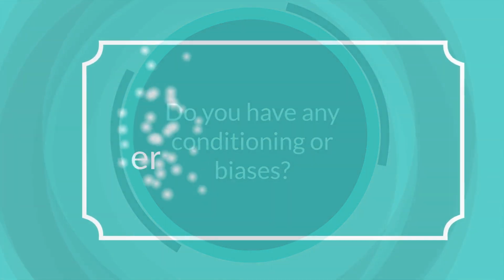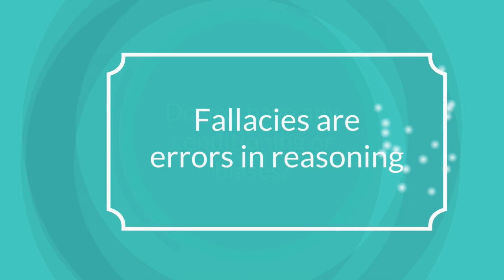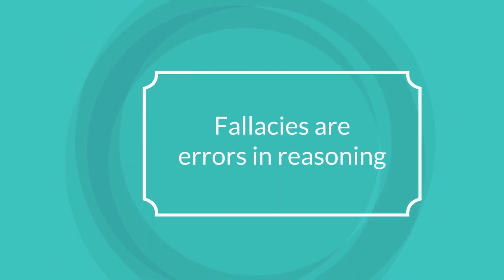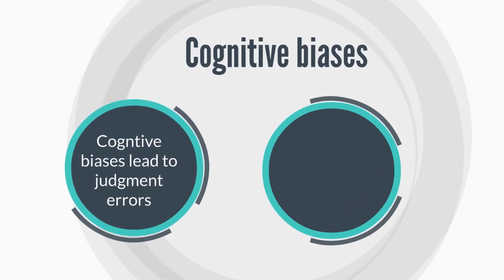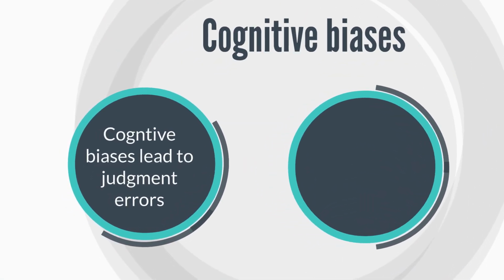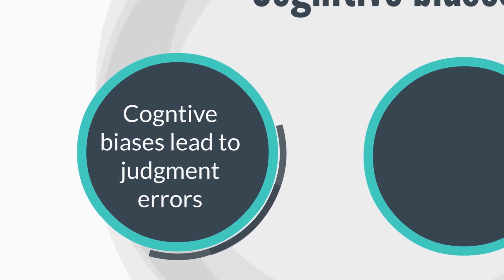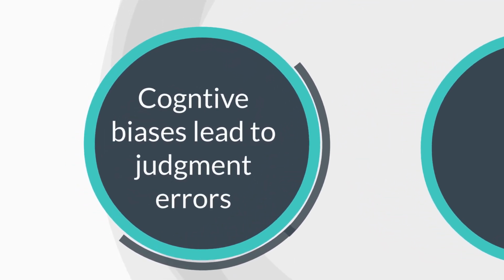All of us make many errors in reasoning, and these are called fallacies. In the workshop, you'll learn about some common and all-pervasive fallacies. We are subject to several cognitive biases in the judgments and decisions we make. Cognitive biases are a systematic pattern of errors in judgment. We repeat these errors every time we come across the same situation.